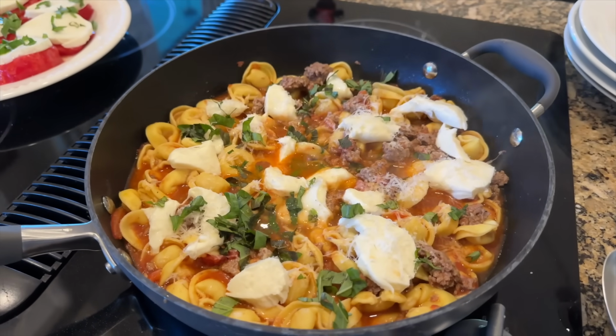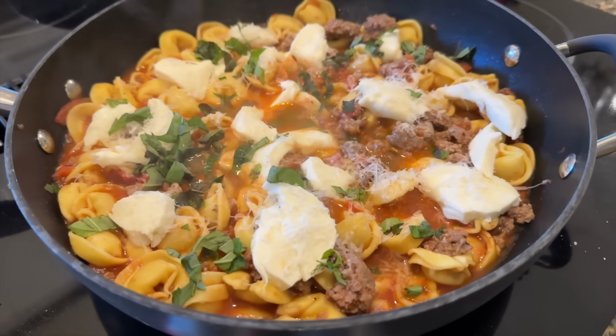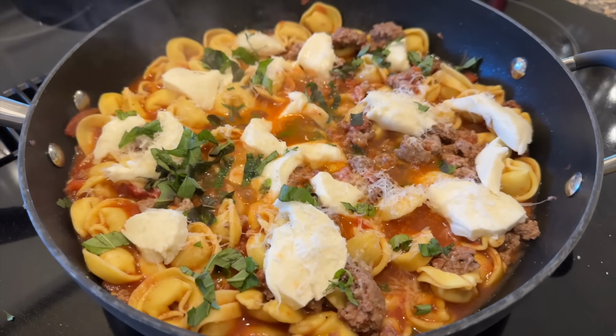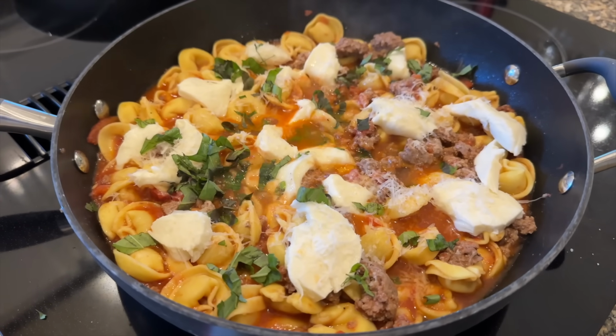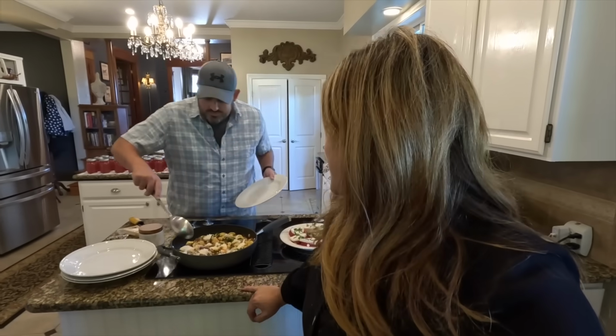You could put crushed red pepper flakes in here. I think that would be really good. I'll probably put that on mine. I didn't want to have that in there for the kids. And then you put the frozen tortellini, just a bag of that in there. And then I topped it with fresh mozzarella, Parmesan, and basil, which it didn't call for. It called for Italian cheese blend, but I didn't have that. So anyway, looks delicious.